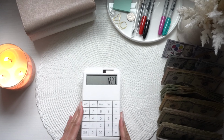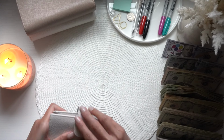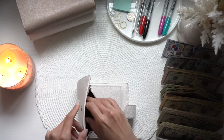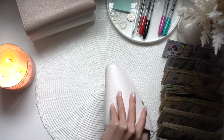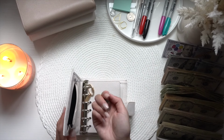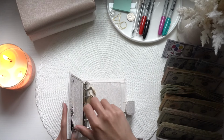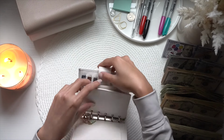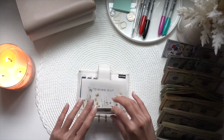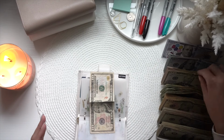So we'd be cash shopping a total of $1,283. First things first is my wallet. So, three coins. Okay, we're gonna jump right into gas. And gas is going to get $60 and we have a rollover of 10.